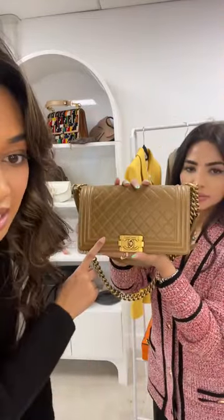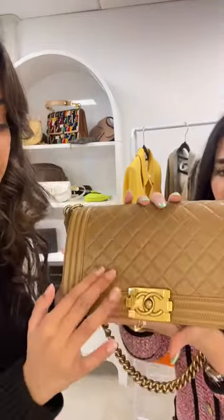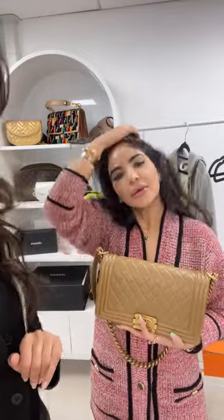Tram, this is lambskin. Such a smooth and buttery feel, I wish you could feel it. And Tram, you already have 3 boy bags. You know it's so nice and smooth. And I promise you, I kept it in beautiful condition. Exactly. I took very good care of it whilst I used it. Well done. One thing I know about you is that you keep your bags in very good condition. I look after all my things. Yeah, you do, for sure.